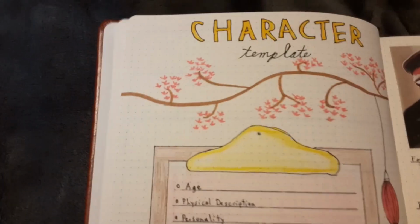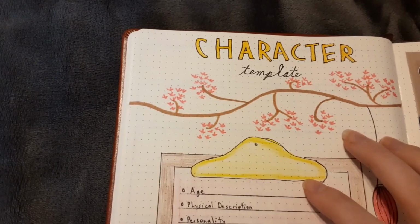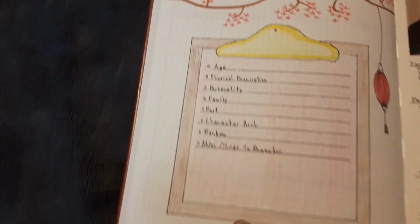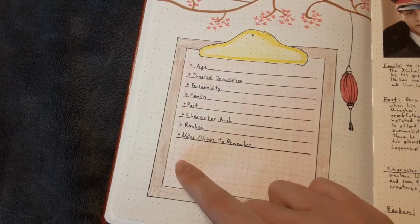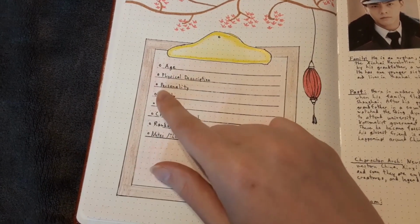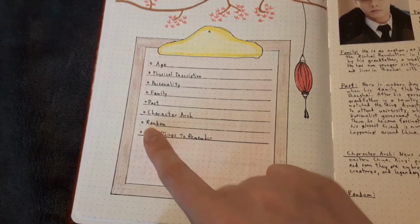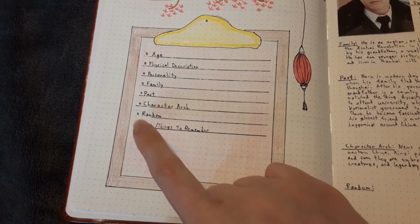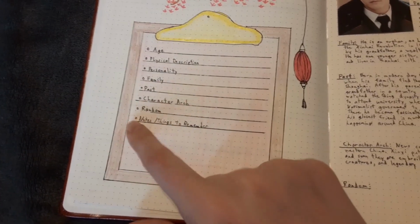Okay, now we have characters. This is probably the biggest section of the book, but I have a character template on this page, which shows what I want to include for all the characters. So I'm including age, physical description, personality, family, past, character arc, random, and then notes/things to remember. This is what I'm going to add as I'm writing.